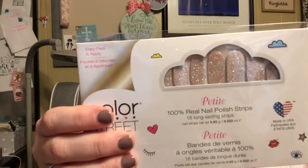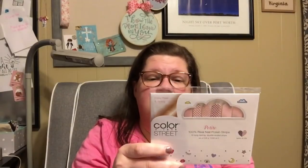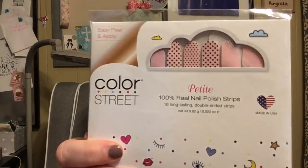So this is Tiny and Shiny. She loves glitter, but I might wear these too. And then this one's cute. It's Saved Me a Spot. So she loved these also. She loves to see if I get petites.